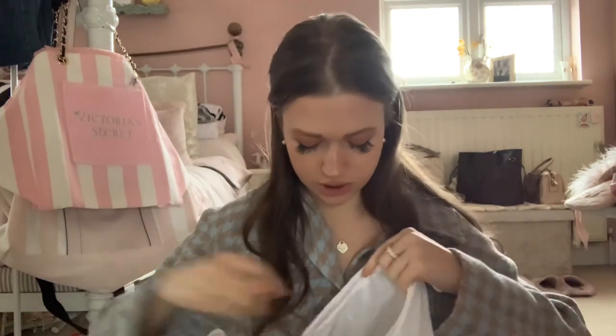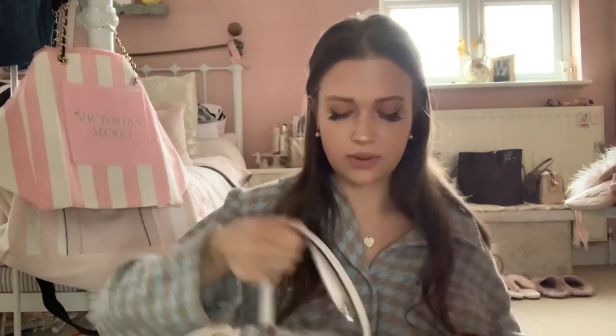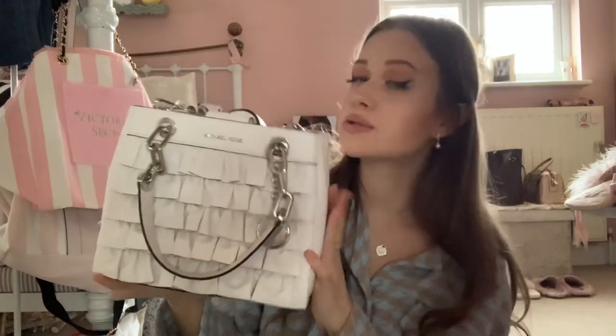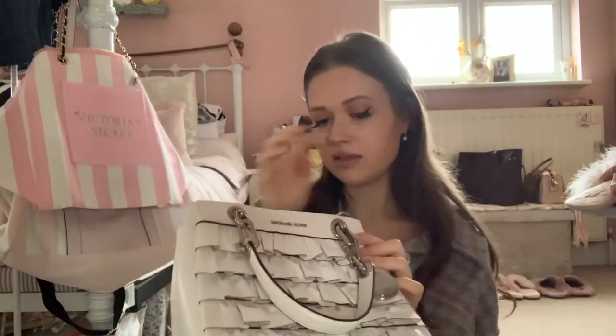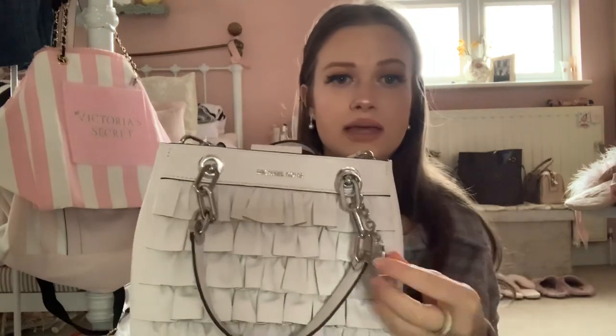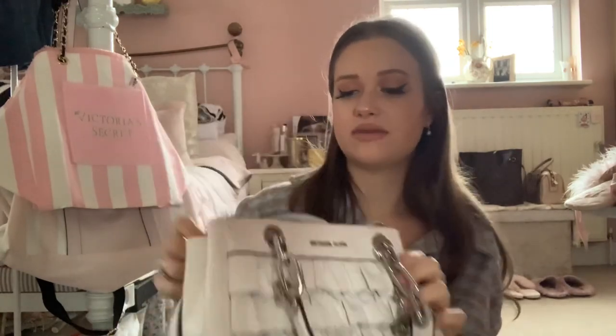Okay, the last bag I'm gonna show is this white one from Michael Kors that I got 3 years ago, I think. And I call it my tutu bag. I think I posted a picture of this on my Instagram ages ago. So it's white and silver hardware. And this is really pretty. I really actually love this bag a lot.